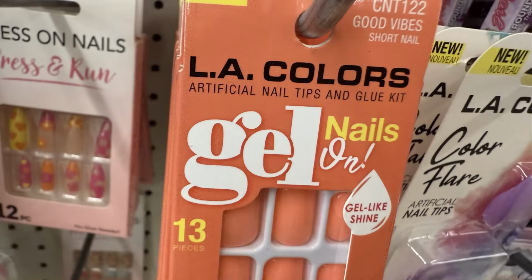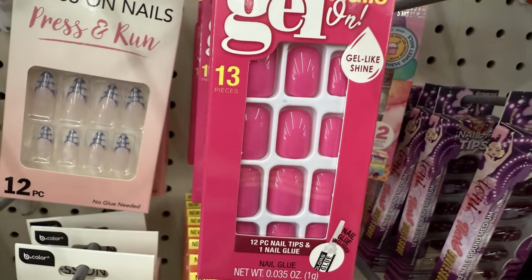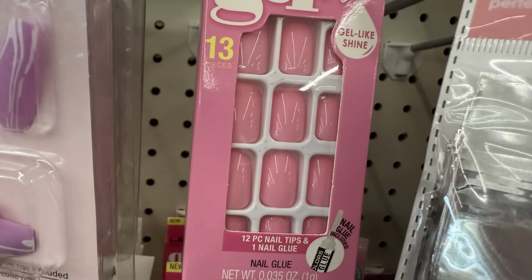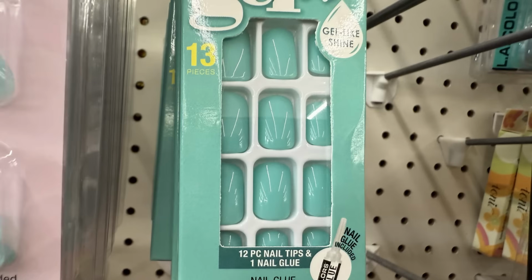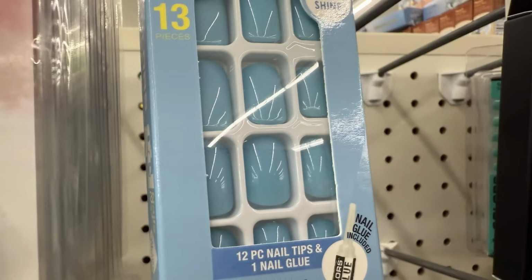There's also the LA Colors artificial nail tips and glue kit. You get 13 nails with gel-like finish, and it has one nail glue included in the packaging. They had the peach, there's the darker pink, a very soft pink, this light mint green, and then they also had this very soft blue.